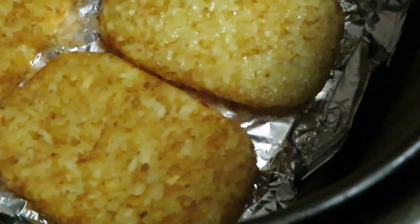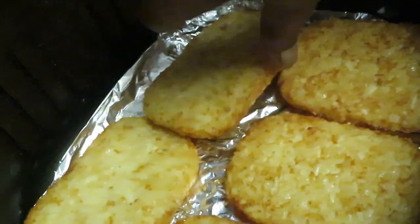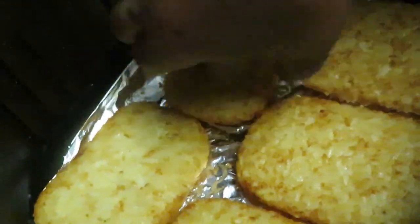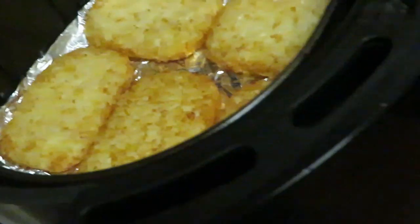Nothing fancy. I just take my hands, flip them over. Hot, hot, hot. Nothing fancy. Just flipping them over with my hands. Being careful, because this air fryer, it gets hot. So we gotta be careful. I'm a pro. I've been using this air fryer for years, so I know what I'm doing. So anyway, we're gonna put them back in so the other side can brown.